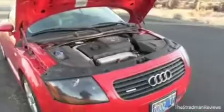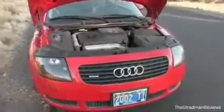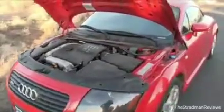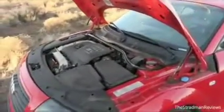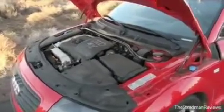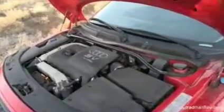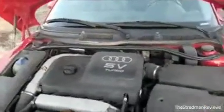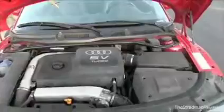0 to 60 time on this Audi TT is about 6.2 seconds. Top speed on this car is electronically limited to 141 miles per hour. The primary difference between the 225 horsepower variant and the 180 horsepower variant is that the 225 has a larger turbocharger.